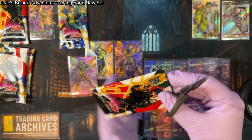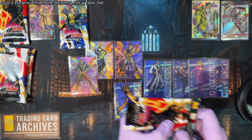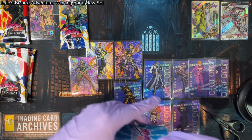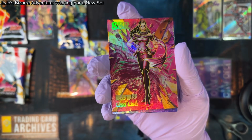Okay. A lot of air in these packs too, so they're kind of fat packs in a way, even though they only have 2 cards in them. Ooh, that's actually really pretty with the pink. I like that one.